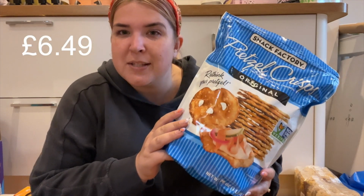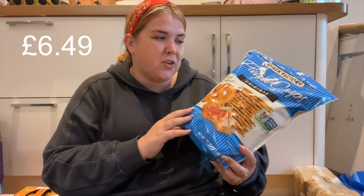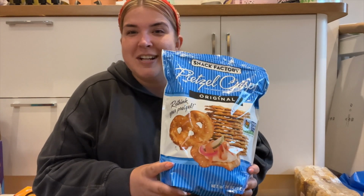These pretzel crisps were one of the things that I saw when I first went in the shop, and I don't really need them, but they looked really yummy, so I bought them, and I'll probably eat them for my lunches or something, but they just looked really tasty.